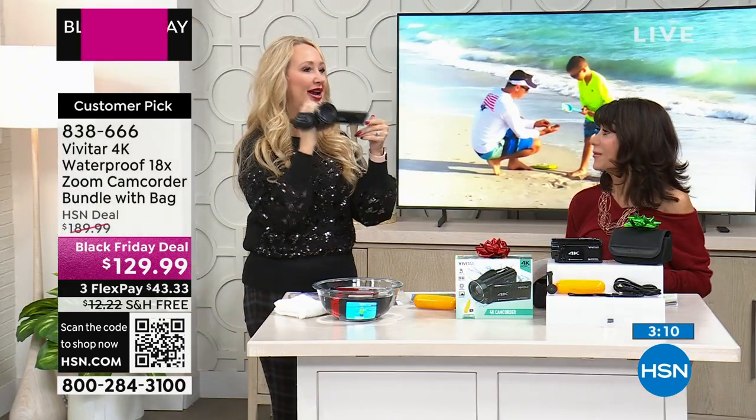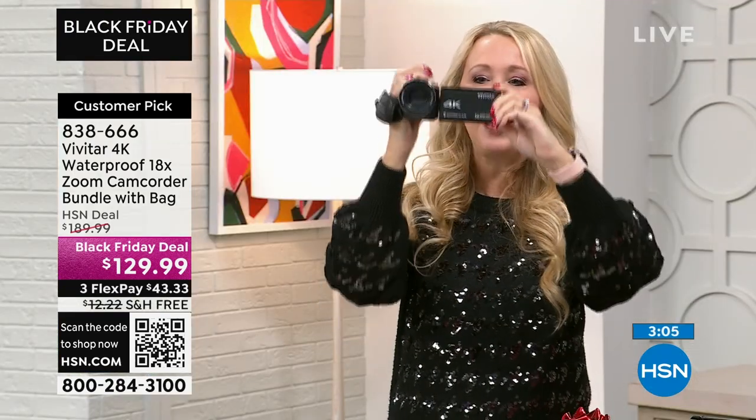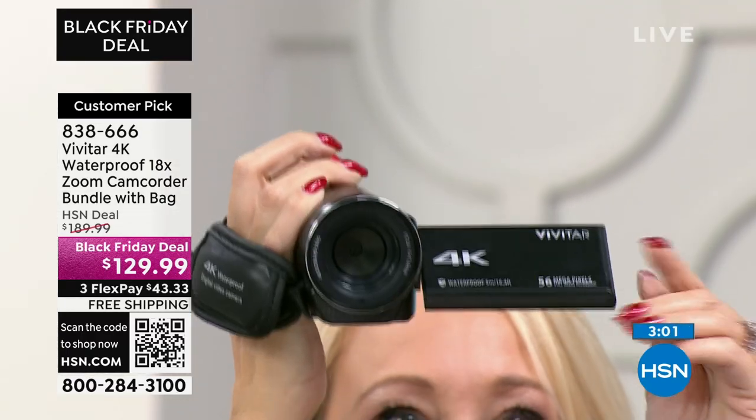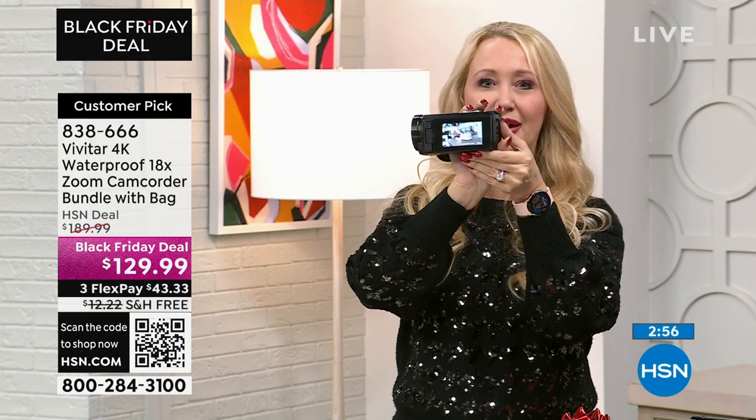And of course, I had my Vivitar camcorder, and you've got a 270-degree rotating screen. So that means you can shoot over the heads of the people in front of you and get that bird's eye view and bypass all the great people. It's like 3 inches, isn't it? Huge. It's a 3-inch screen. Yeah, look at that color.